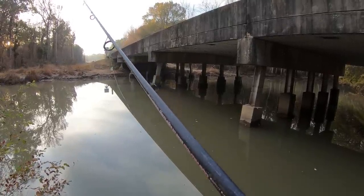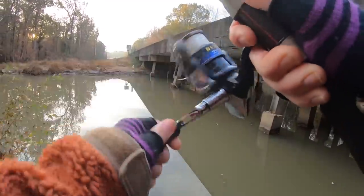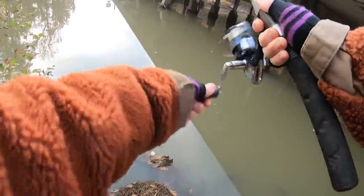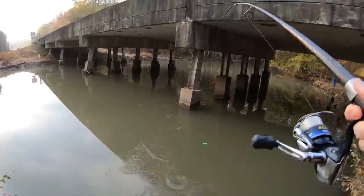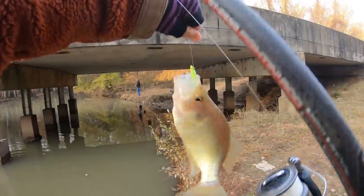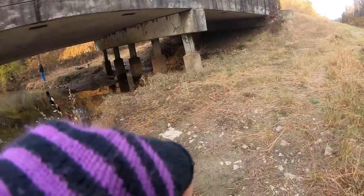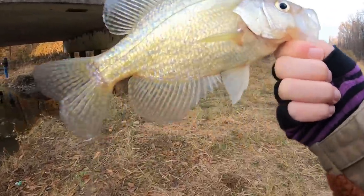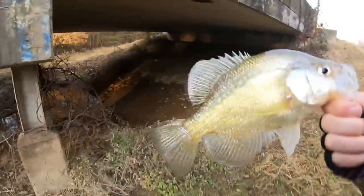This bridge is a good spot. Oh, fish on. Oh, that's a good one. Oh, around the pillar. Woo! Yes. My first fish is a keeper. Heck yeah. Look at that. That is a nice size crappie. I gotta run and throw it in the bucket.